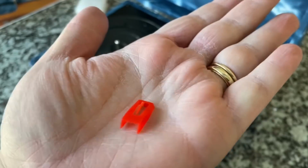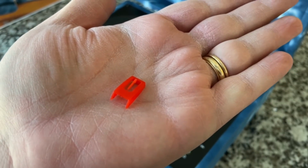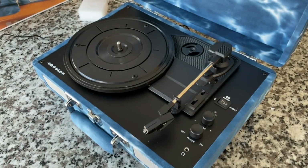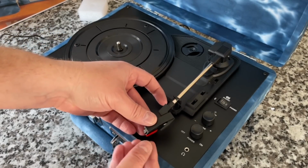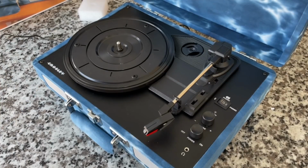Now, assuming that the sapphire, because this will be sapphire, assuming that the jewel is properly bonded and aligned, there will be no damage caused by the needle. The needle, the cartridge, none of that would cause damage or wear. By the way, putting this back on, the reverse process, just put the back piece in and then snap the front. It's as simple as that.